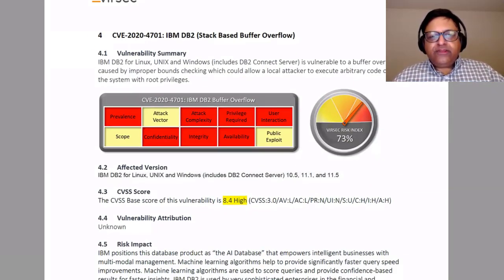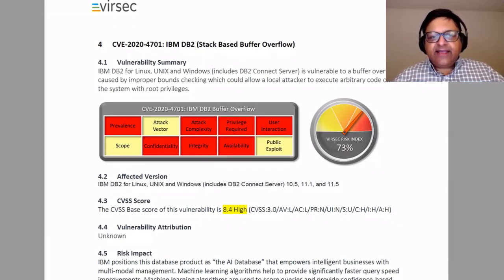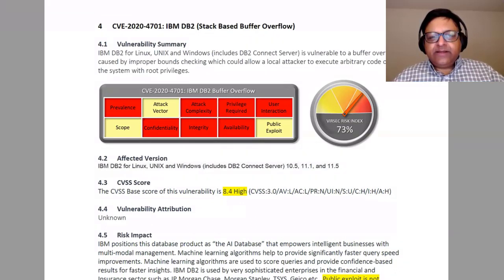So the fourth vulnerability I've selected is the IBM DB2 stack. DB2 is a very fast in-memory database that IBM is very proud of. They call it the AI database, and it is used to empower intelligent business with multimodal management. It uses machine learning algorithms to speed up queries.